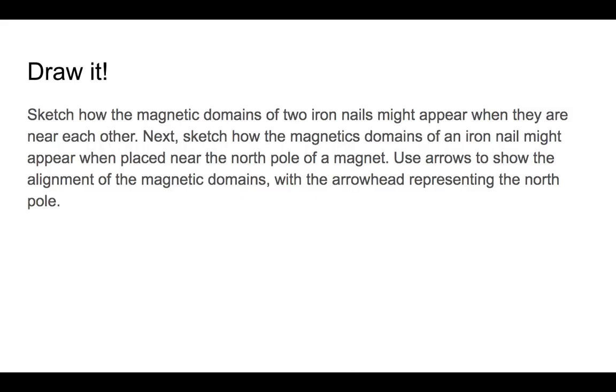Draw it. Sketch how the magnetic domains of two iron nails might appear when they are near each other. Next, sketch how the magnetic domains of an iron nail might appear when placed near the north pole of a magnet. Use arrows to show the alignment of the magnetic domains, with the arrowheads representing the north pole.